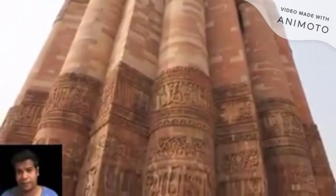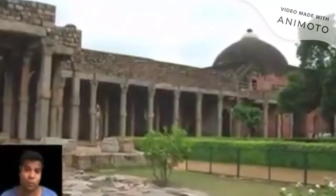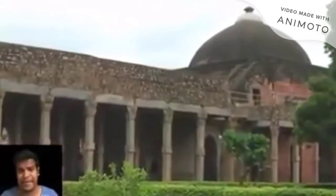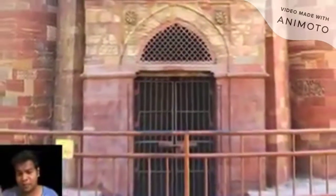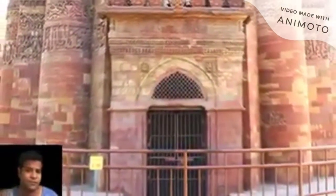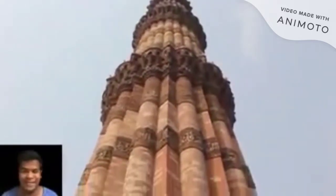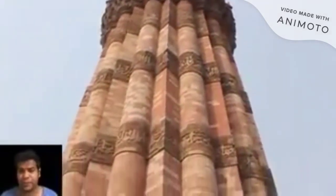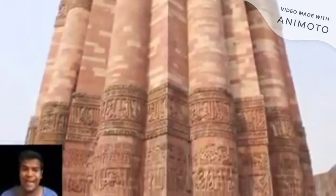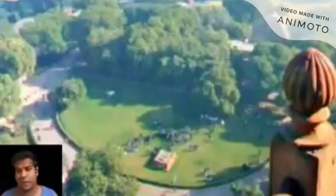Why did the minaret get all the beautiful decorations while the mosque, which is the main building, is almost in ruins? The entrance of Islamic minarets must face east, but the Qutub Minar's entrance faces north. If you climb to the top of the tower using the narrow spiral stairs, it will take you more than 45 minutes. How did anyone climb up and down 5 times a day?